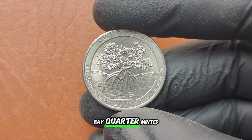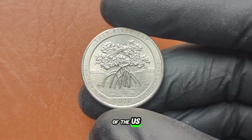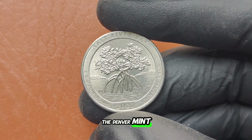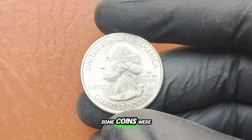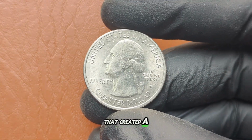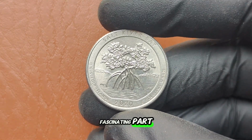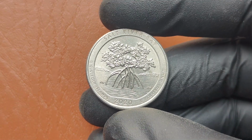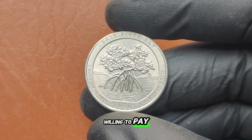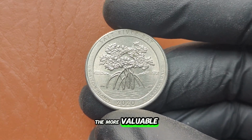The Salt River Bay quarter, minted in 2020, honors the lush landscapes and deep heritage of the U.S. Virgin Islands, a tribute to nature and exploration. But somewhere in the Denver Mint, a rare error occurred. Some coins were struck with misaligned dies, double impressions, or planchet defects that created a unique and visually stunning distortion of the design. Now here's the fascinating part. These aren't just defective coins. They are works of art born from imperfection, the kind that serious collectors are willing to pay life-changing sums for. The more dramatic and visible the error, the more valuable it becomes.